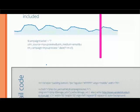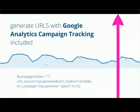So code your email however you want to, make it mobile friendly. You're writing it just like a normal WordPress template. You're just making it be mobile friendly. One easy thing you can also do is, because it's WordPress and you're building out the template, you can automatically append a Google Analytics campaign tracking to every URL that's in that email. So then you can track if people are actually clicking on those emails that you're sending out all the time. So that is super easy to do as well.